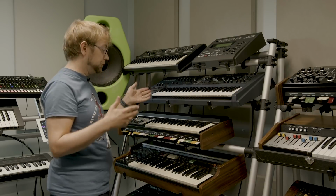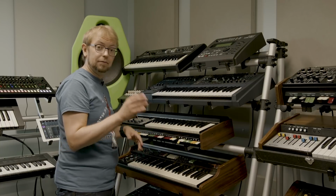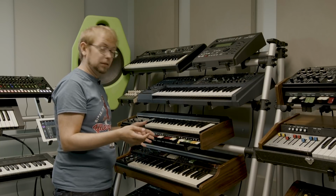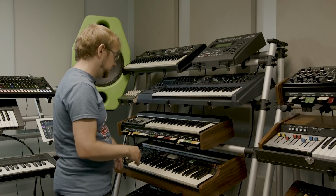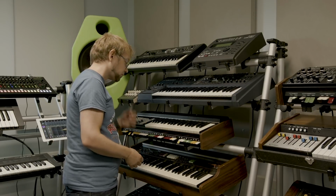Now on all these old synths, they don't have any other built-in effects than, for instance, the ensemble effect. So I have added some equalization and some delay and reverb, but it's not much. It's just to make it sound as it would sound in a mix normally.